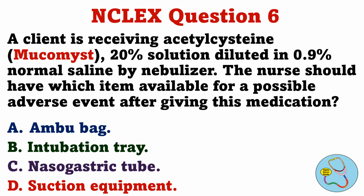Question 6. A client is receiving acetylcysteine, 20% solution diluted in 0.9% normal saline, by nebulizer. The nurse should have which item available for a possible adverse event after giving this medication? A. Ambu bag. B. Intubation tray. C. Nasogastric tube. D. Suction equipment.